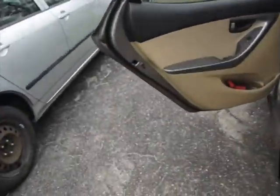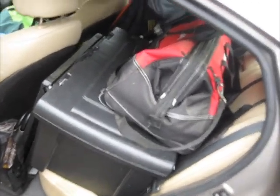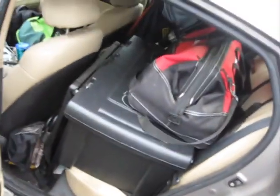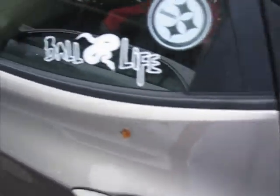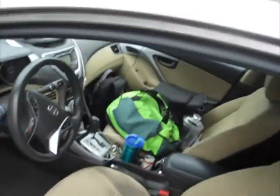Oh. And then we got all that in there packed up. I mean, table, chair, boom. I got the stilts. Good to go. And then I even got stuff in the front seat.